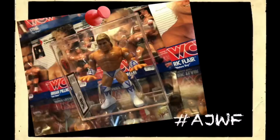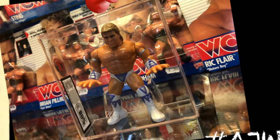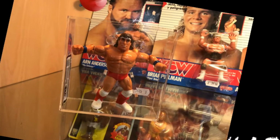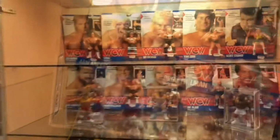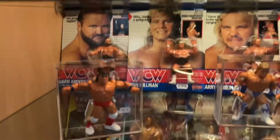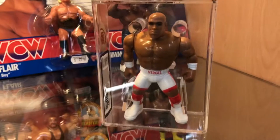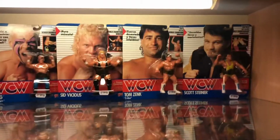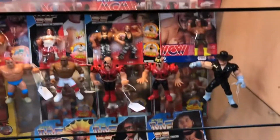There's no mistaking straight away the WCW Galoobs and the WWF Hasbros. And I got these ones that are graded. Lex Luger, Virgil, Texas Tornado. They do look really good in these cases, got to admit. Seeing these WCW and the WWF figures on card really does take me back. So good. I love, actually, the Blue Sting. I think it was the Series 1, wasn't it? Such a good figure. And to see it on card again, unbelievable.